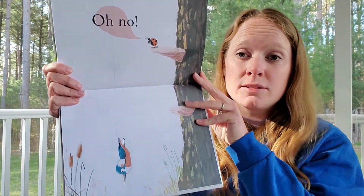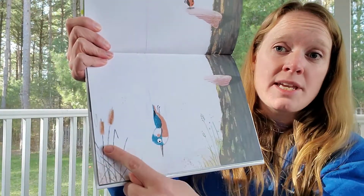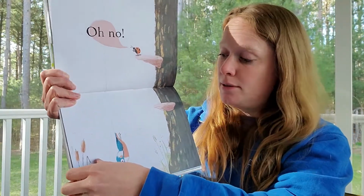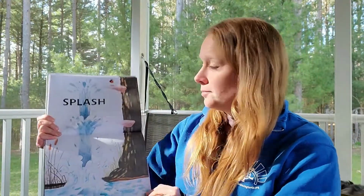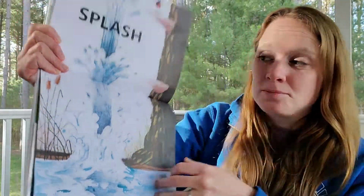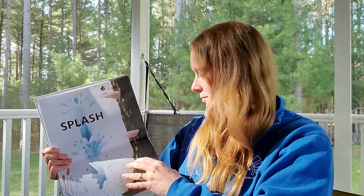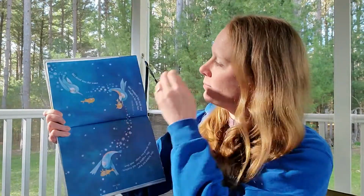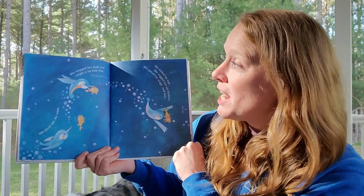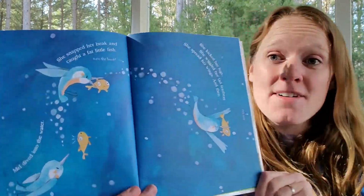Oh no! You can see cattails here. Mel must be getting really close to the ground. Splash! Mel dived into the water. She snapped her beak and caught a fat little fish.